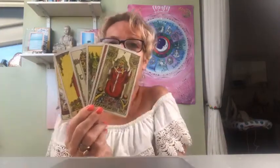The Fool continues his journey and leaves the comfort and security of his nest. He encounters the Hierophant. He ventures out into the world.